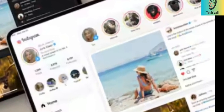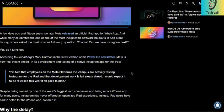Okay, so on one hand, you've potentially got this corporate pride, maybe even personal friction playing a role. Was there also a more straightforward, technical reason given for the delay? Yes, Gurman did point to a technical challenge as well, which makes sense too.